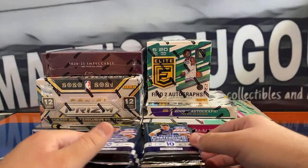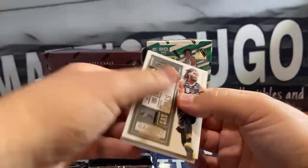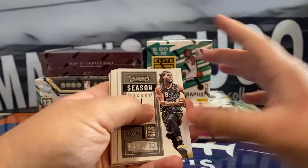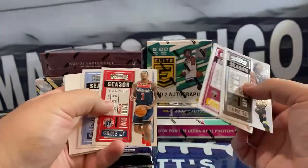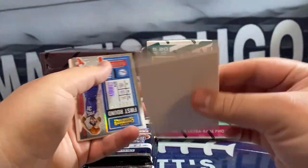Hope the autographs get better in next year's class. I hope so too. Yeah, it's not the greatest auto. But still, really good player to get. All right. Yeah, they're turning into football players. Bradley Beal. There's a Ja Morant. First pack, got our filler.